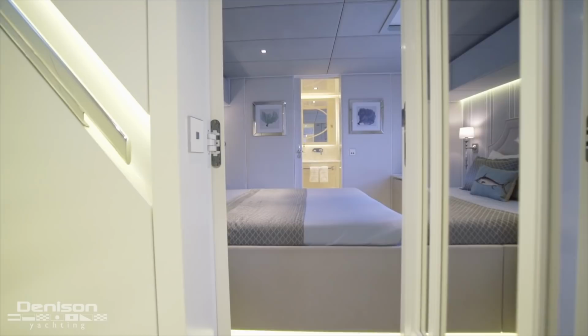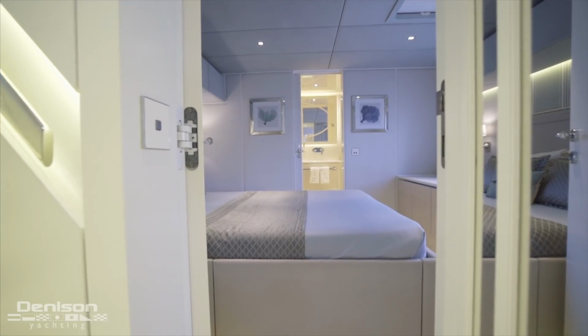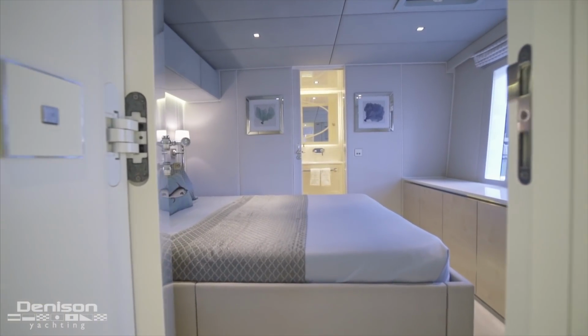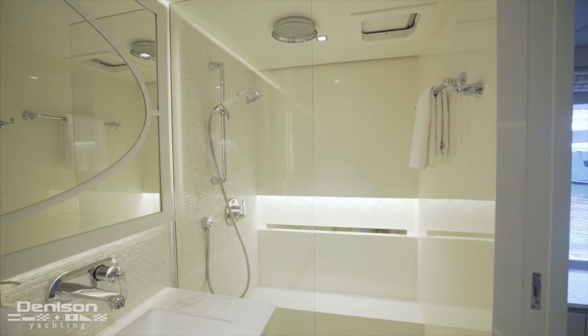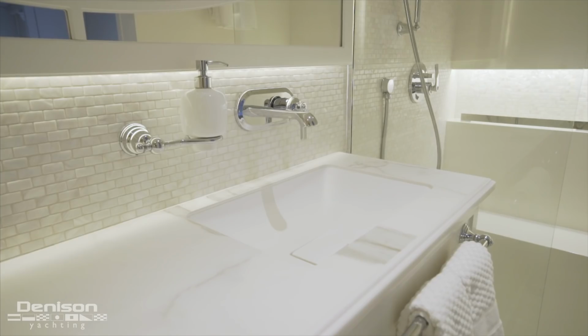Moving from the aft cabin into the forward cabin, I just want to take a quick moment to point out how well appointed and beautiful the heads are on board this boat. That's something across the Sunreef range that has always blown my mind and always impressed my wife.